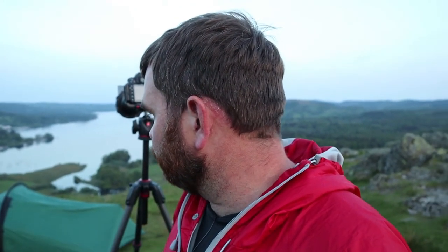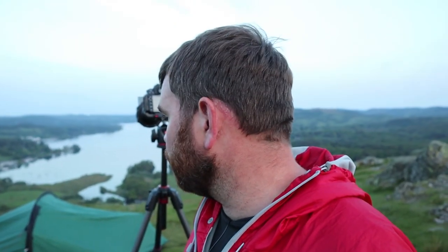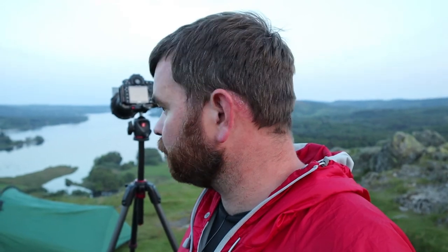So yeah, that's pretty much the basics of it, really. It's quite a nice simple image, it's quite effective. You do see a lot of people taking those images, especially in walking magazines and camping magazines, and also on the wild camping pages, and it makes a really good image, really effective.